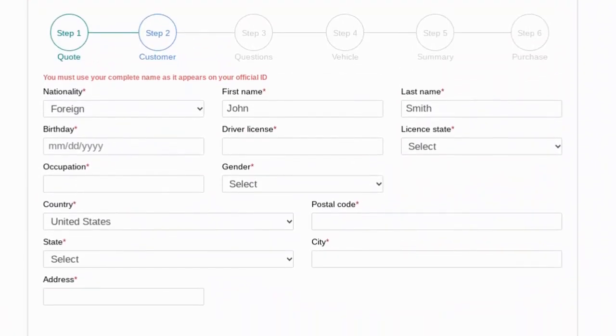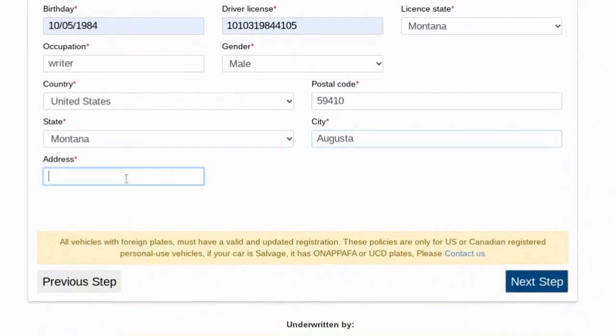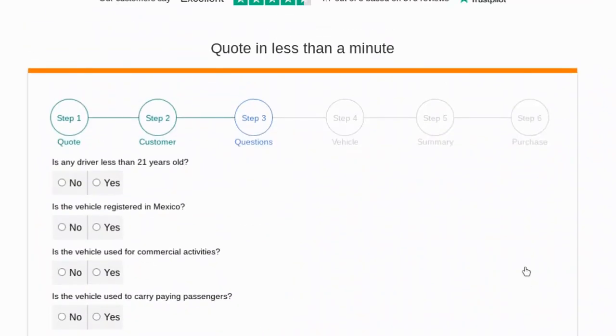And this is where you're going to go in and you're going to enter all of your customer info. So we'll just go in, say driver's license. Just using some saved random info that I have in here. Say I'm a famous author. And I'll put in my own code here. So this is your personal information. And that's going to get you started.